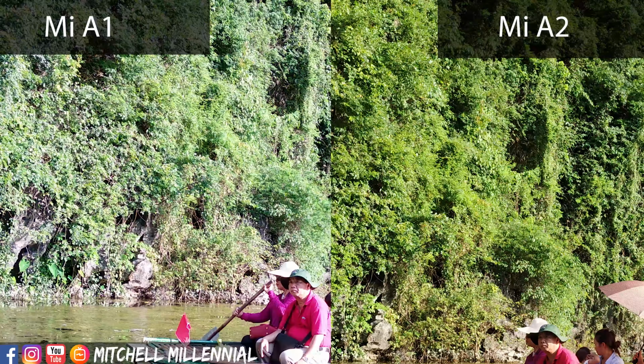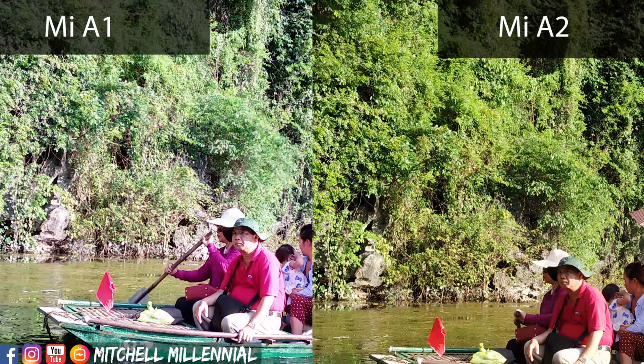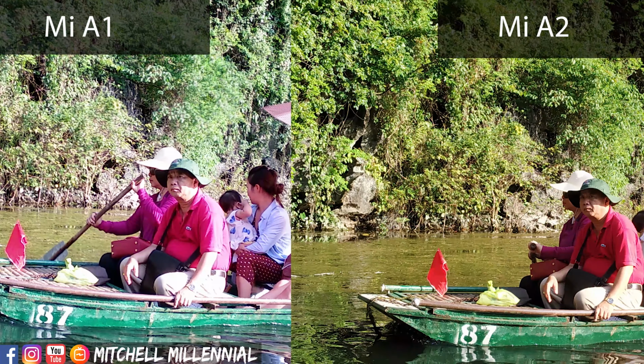Now here, even though these cameras were set to meter the same way, being frame average metering, we can see that the Mi A1 decided to sacrifice the highlights to maintain the detail left in the shadow. Normally when I'm shooting photos, I will meter for the highlights because it's much easier to bring exposure up out of shadows than it is to recover information, at least from the highlights.